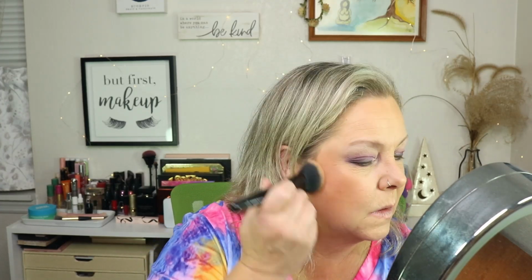So now I'm going to go into this bronzer with my e.l.f. powder blurring brush, which is what I use for my bronzer. I really like it as a bronzing brush. I know I'm putting this over top of other products, but I had forgotten that I ordered the bronzer, so we're just going to make do with what we got. That looks pretty on my nose, sun-kissed.